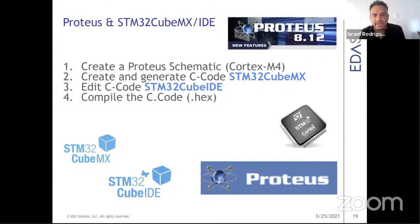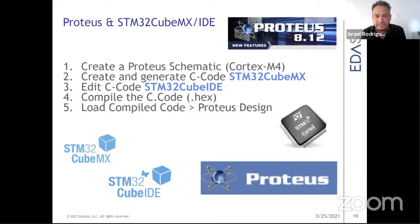And after that, you have to compile the code and obtain the AXF file to simulate inside Proteus. That's one way to integrate this simulation. I'll show you another one after we finish this one. After this, we have an AXF file, just load the compiled code inside Proteus and simulate with Proteus VSM. So let's do this project, okay?